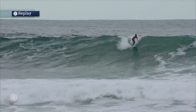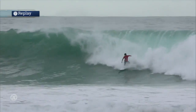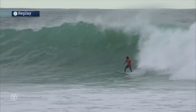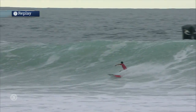And it literally takes the chop out of the face, even though, you know, this one here looks a smaller wave, but nice and clean. See how clean the face is. Italo Ferreira able to do some real critical surfing. I love this turn right here. Jams it in the pocket and that free fall drop. So the judges are going to identify that critical surfing right in the pocket, right in the guts of where you want to be here at Bells Beach.